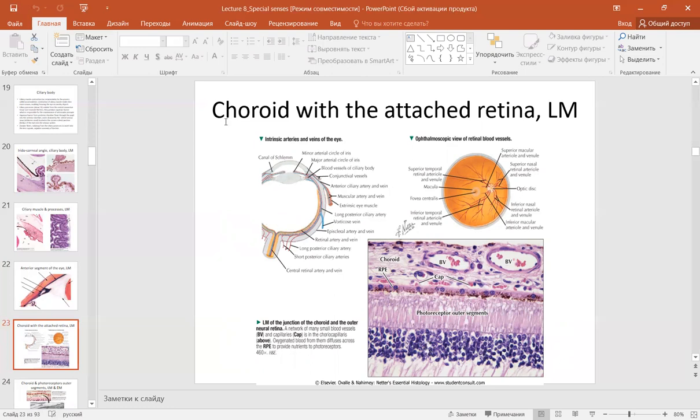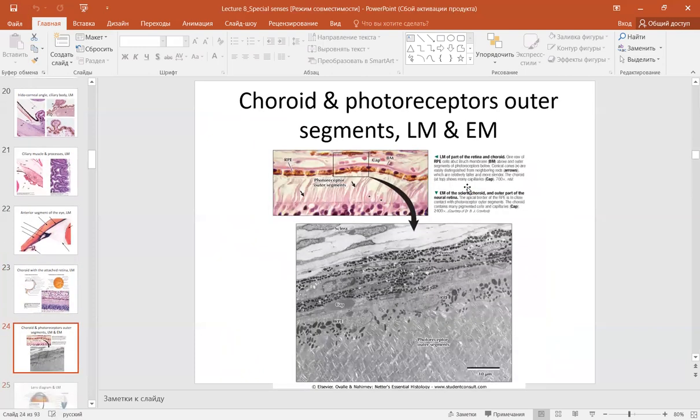Here is the schematic view of the circulatory bed. And here you have the ophthalmoscopic view of the retinal blood vessels, taking origin from the optic nerve. And here is the fovea centralis, the spot of the optimal view for each particular eye.